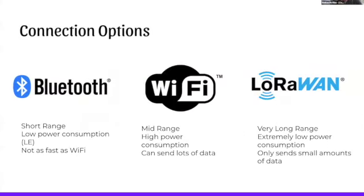A little bit about the connection options. This is something that some people find confusing when they're trying to figure out what's the right way to do these environmental measurements for my collection. You'll hear Bluetooth, you'll hear Wi-Fi a lot, right? And both are, for certain use cases, perfect choices.